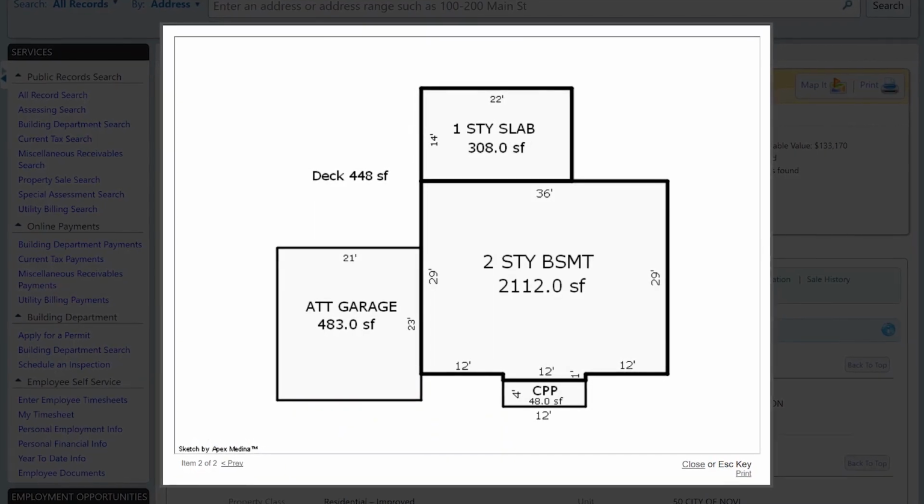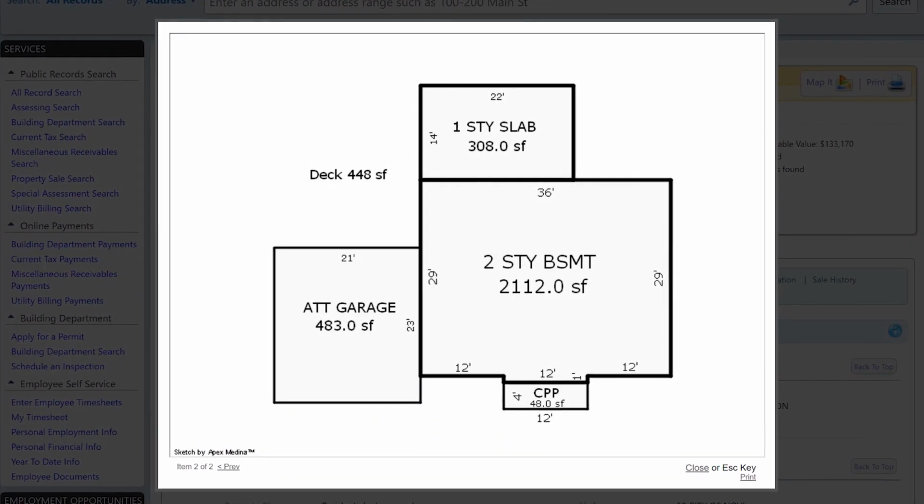Check at a minimum the square footage of the property and any amenities. You can pick up a copy of your property's building sketch with our office and double check how we've developed the size of your property. If there are any discrepancies with our records versus what you believe physically exists, please bring those to our attention.